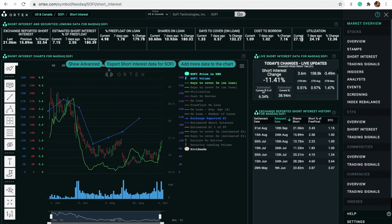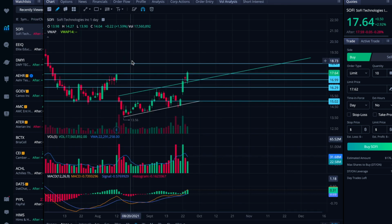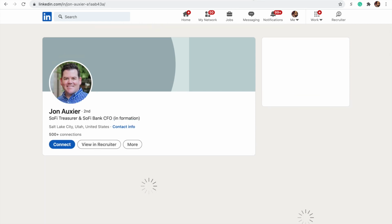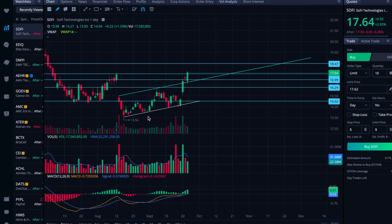Now, obvious potential catalyst coming up, the bank charter. Folks have been asking questions about that. I have no additional insight into when that news may or may not come through, but I was just seeing if there was any additional news today. I actually hadn't checked. Just been mostly focused on the chart. But I have no idea. We had been looking at these LinkedIn profiles of folks that had put info about the SoFi bank being in formation and them occupying roles at that new entity. So we'll be keeping an eye on that and keeping an eye on the chart.